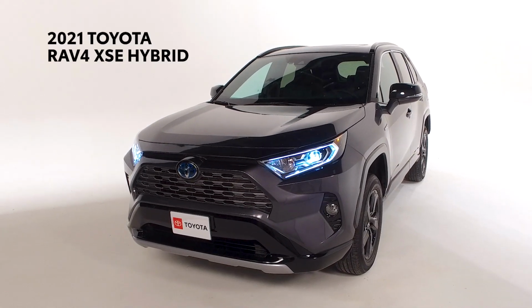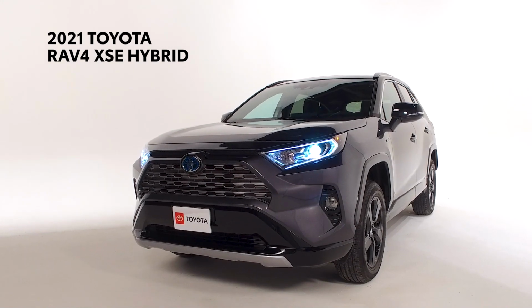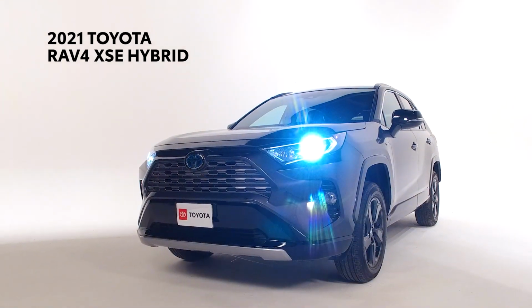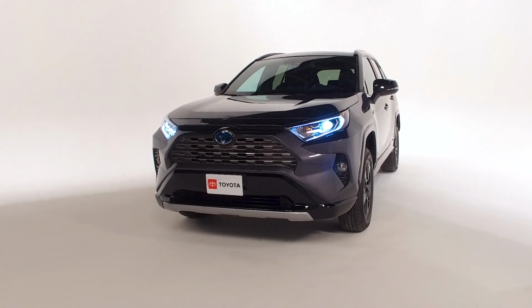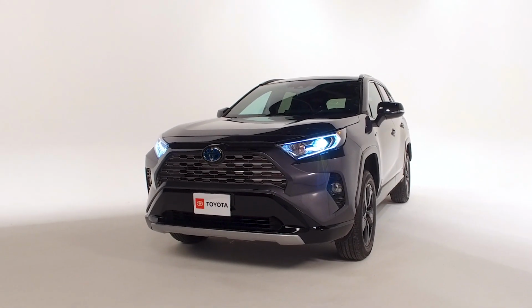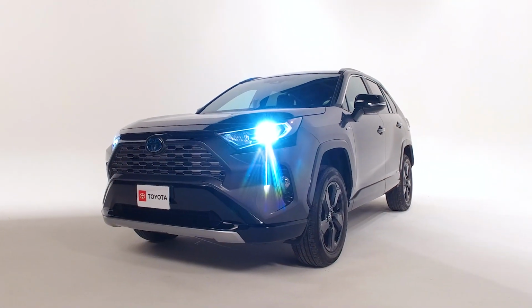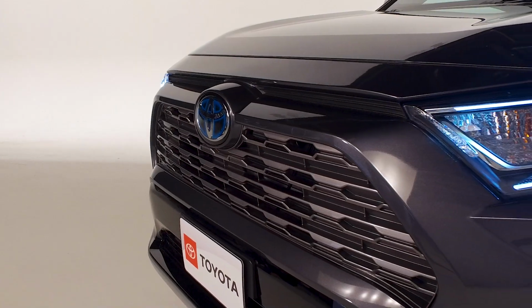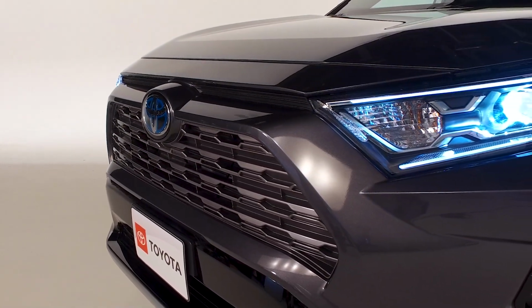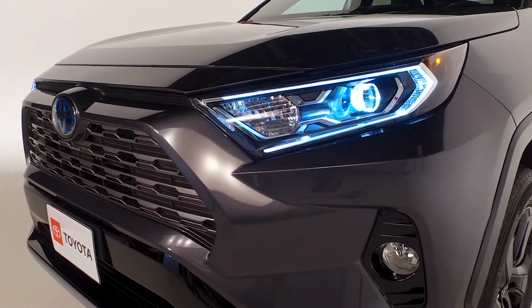Today we're featuring the new 2021 Toyota RAV4 XSE Hybrid that seats 5 and gets up to 41 miles per gallon. First off, notice the stylish black roof, which is unique to the XSE, and the dark gray, metallic colored hexagon-patterned bar front grille is home to Toyota's pre-collision system and radar dynamic cruise control, both part of Toyota's Safety Sense, the innovative suite of active safety features designed to help avoid or mitigate accidents.